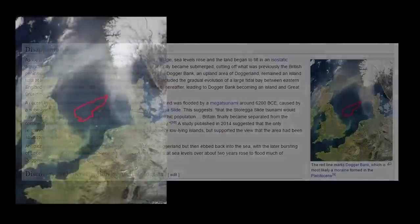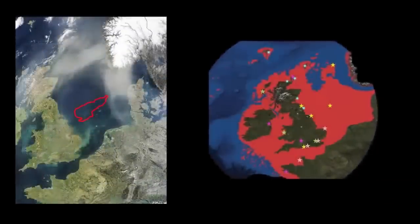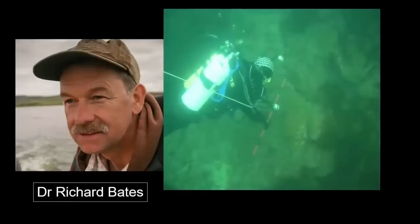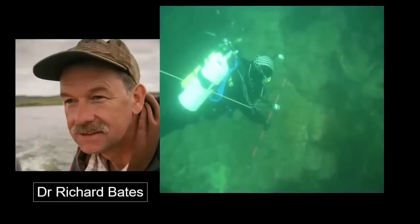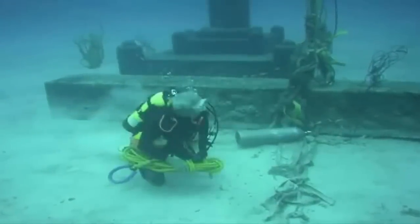Dr. Richard Bates of the Department of Earth Sciences at St. Andrews, who organized the Drowned Landscapes exhibit covering the finds within the UK, says the data reveals the human story behind Doggerland, a now submerged city of the North Sea that was once larger than many modern European countries. Could these discoveries reveal Doggerland as the real lost city of Atlantis?